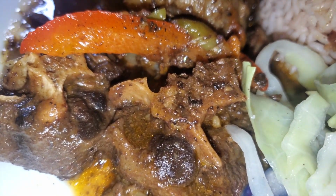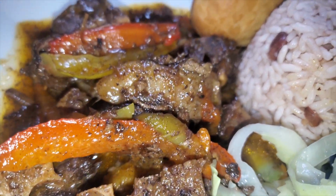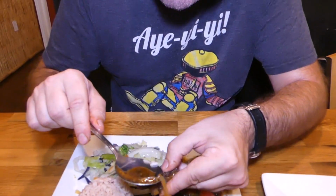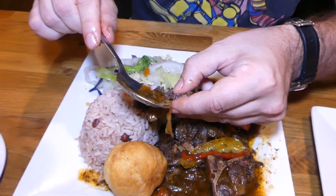Oh yeah, there's some gelatinous kind of bits. The meat is fairly tender, but still retains a nice bite. And I'm gonna sauce it up a little bit more. It's kind of sticky looking sauce right there. Oh yes, perfect. Let's go.